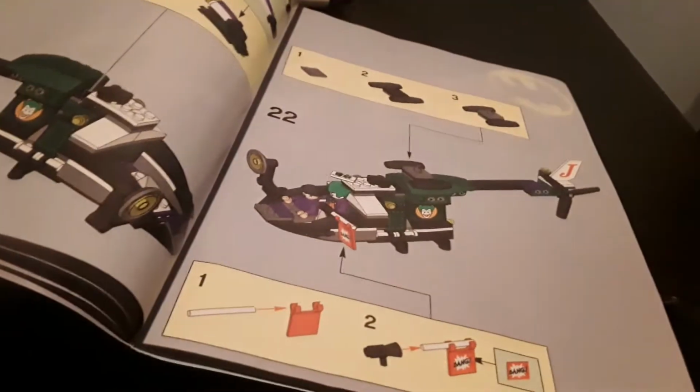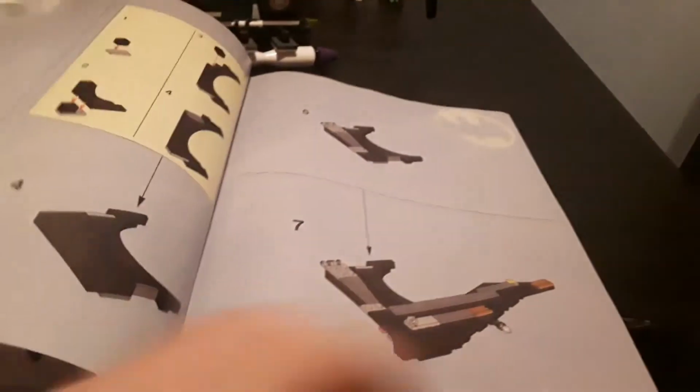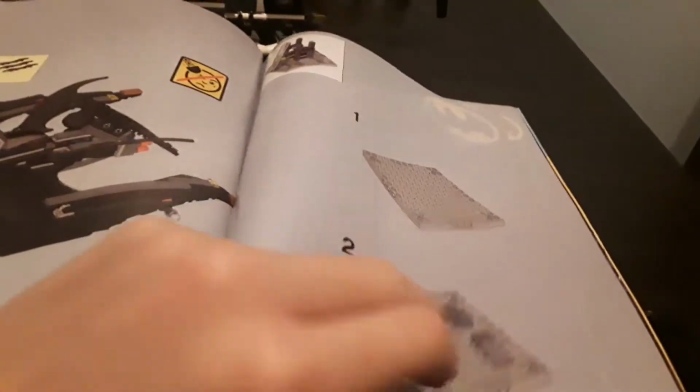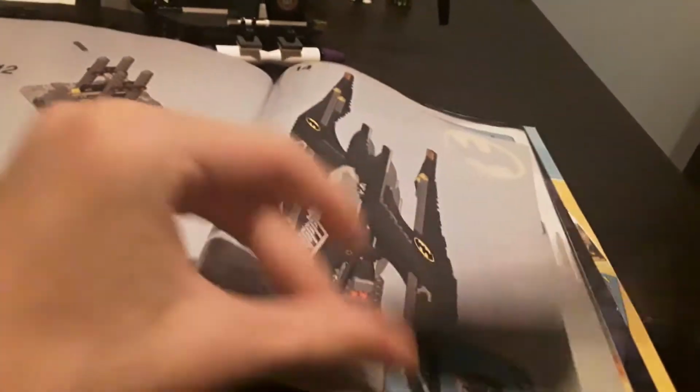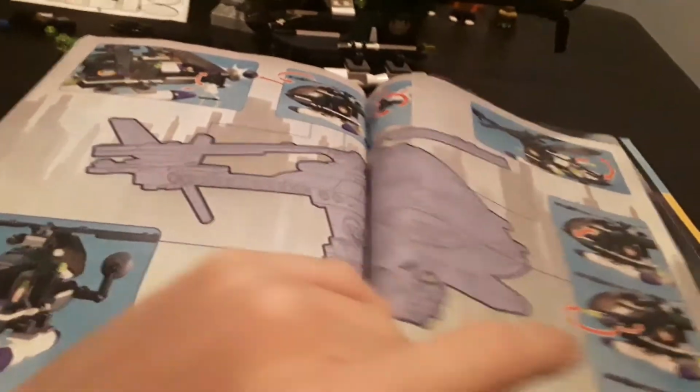Anyway, the instructions start with the minifigures, and then the helicopter, and then at this point, you get one of the buildable accessories for Joker with the flag gun, and then you get the bombs, and then we get to the Batwing. Then you get to the Batwing stand. Then here's the gimmicks and play features for the Batwing, and then the copter.